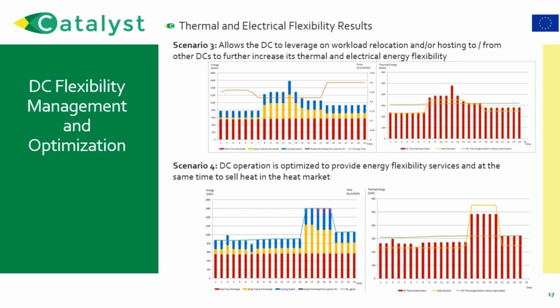The DC uses workload temporary shifting as a flexibility mechanism to decrease the energy demand during the time interval 1 to 7 when the energy price is high, and shifting the workload to the interval 8 to 17, when the energy price is low, as can be seen in the figure on the top left of the slide. At the same time, due to a high heat demand in the same interval, the DC can sell its excess heat generation and gain additional profit, see figure on the top right of the slide.